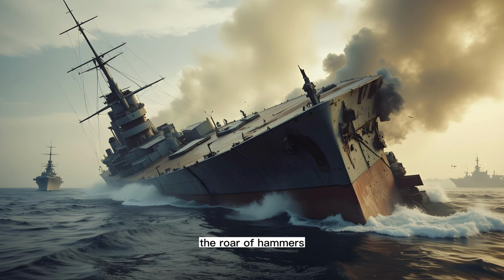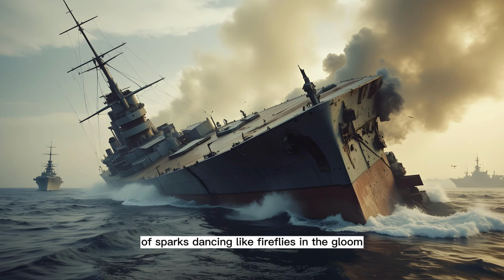The roar of hammers echoed across the iron caverns of the Blohm and Voss shipyard in Hamburg. It was a symphony of steel and fire, of sparks dancing like fireflies in the gloom, as thousands of German workers labored to birth a monster. Day and night, they shaped her, bending armor plate, riveting bulkheads, installing the engines, and laying the bones of what was meant to be the crowning jewel of Hitler's Kriegsmarine.